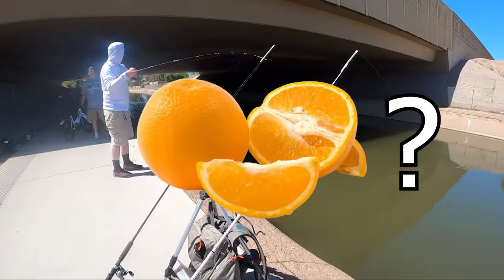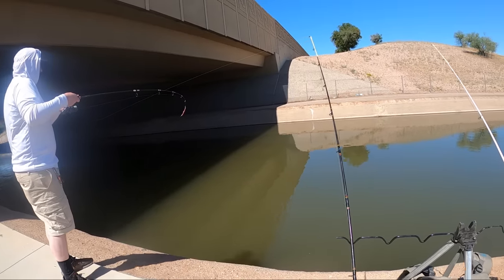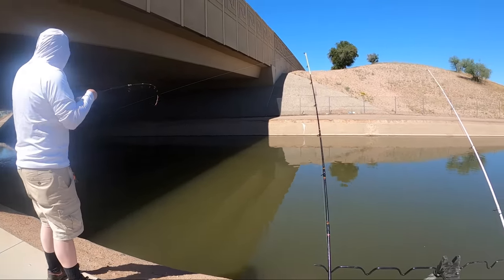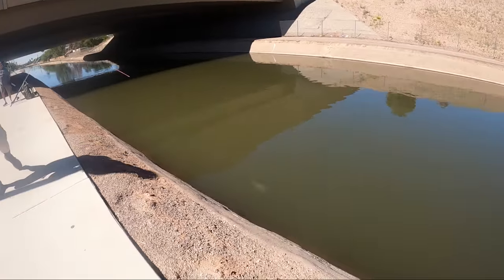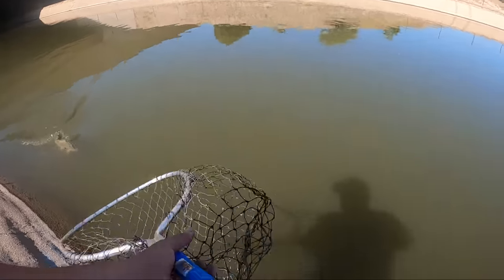Corn. Corn? Corn. Now I know. Because I go out there with dough balls trying to catch them, you know. Yeah. There he is down there. He's just cruising. He's going to cruise right into the net.